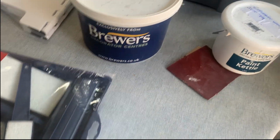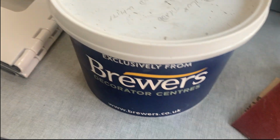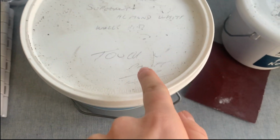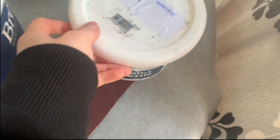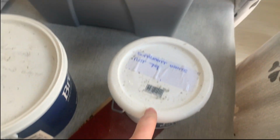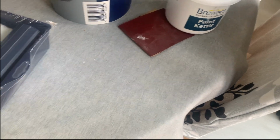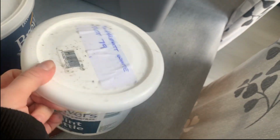Okay, so these are the paints I've just found in the shed. This one says Super Matte Almond White walls, touch up paint, and then there's Super Matte White. I think that's the one for the ceiling. So we've got two almond ones and one white one. I'm not sure how much is in here. Oh, I think there's enough.